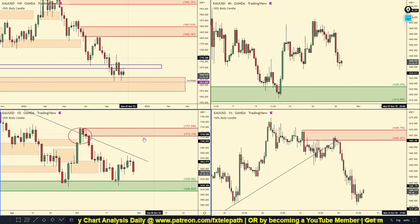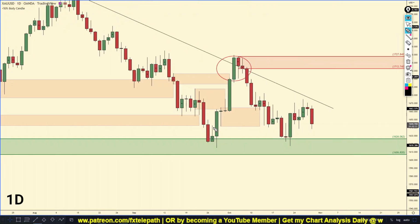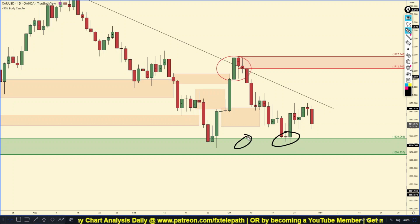We have weekly demand in control and 3-month demand in control. But if you look at the daily time frame, we did get the confirmation here with the move up, but clearly this trend line held and we started to rally back down. So in my opinion, I'll keep it very, very simple. I don't really think we should be shorting gold right now unless it's on a 1-minute or 5-minute time frame based on daily demand, weekly demand, and 3-month demand being in control right now.